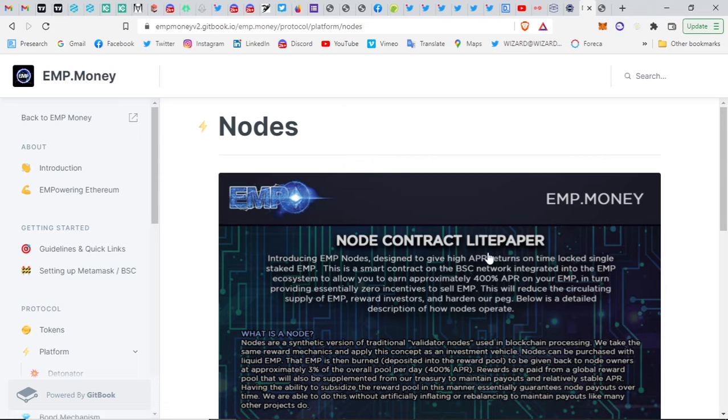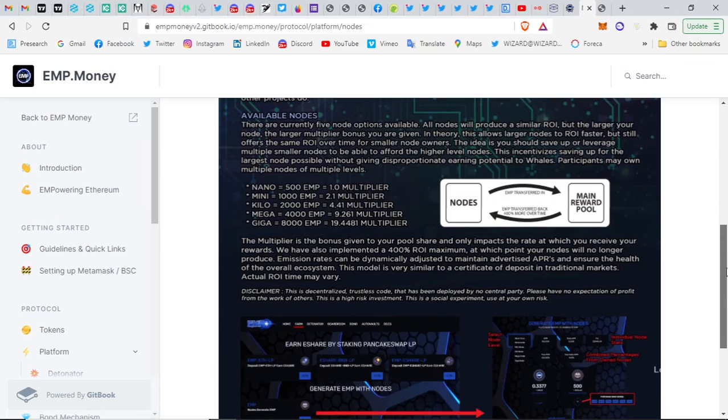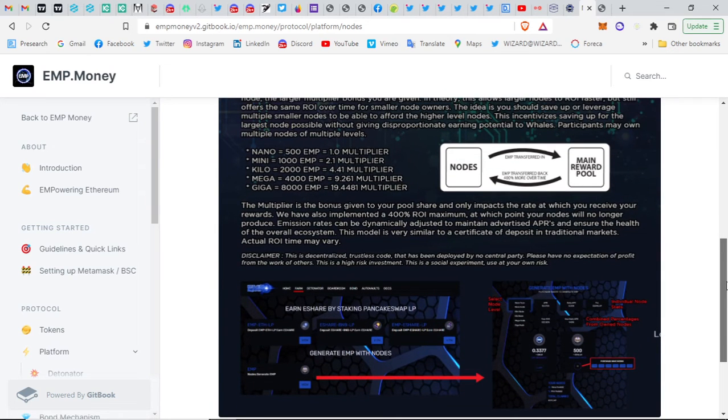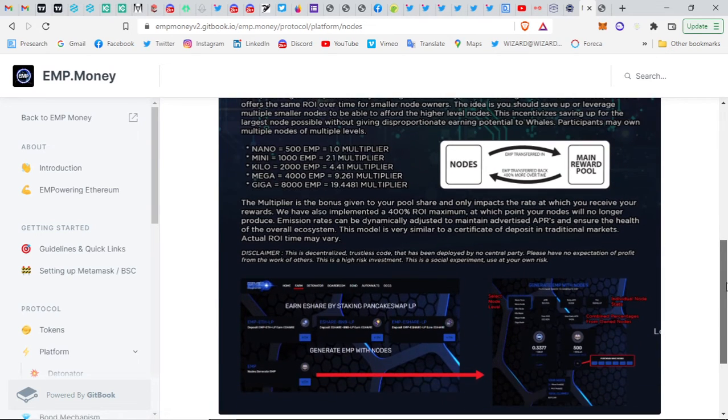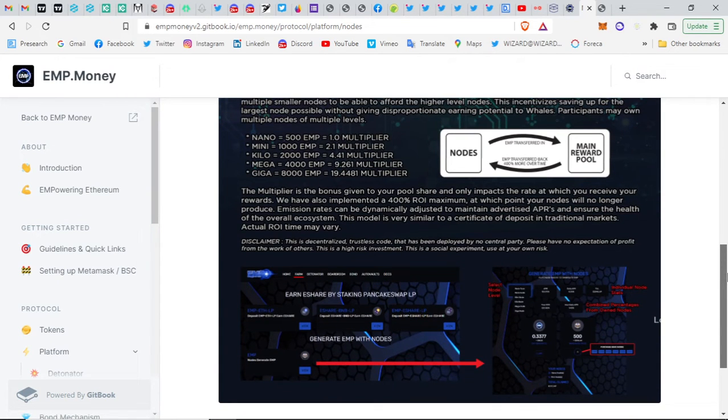Now the new thing is they are having nodes as well. So these are just coming out. If you are interested in nodes, I won't go through the nodes here. Maybe I have to make a separate video. I probably will make a separate video about nodes. So that's a very cool thing about this as well. Like in Emp.Money, they are really innovating and making more things around this, building a whole kind of ecosystem, so use cases for EMP.